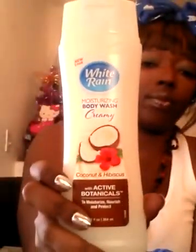Then I picked up some of this White Rain Body Wash in Coconut. And it smells really good, so I decided to pick it up. I like coconut. And then I picked up another.